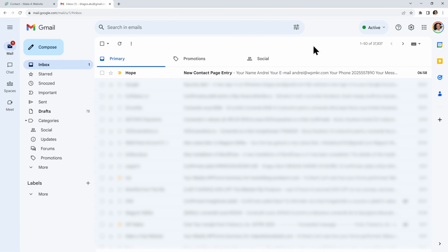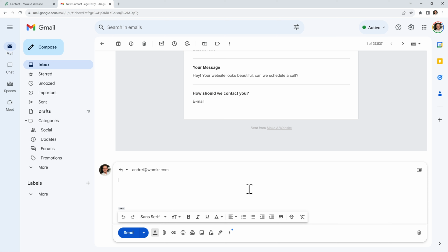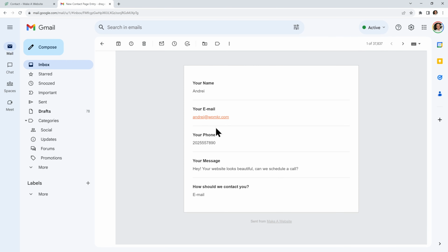Now you can open up your email inbox and you'll find this new message from your website. Inside it, you will find all of the fields that your visitor filled in, including their message right here and their preference to be contacted by email. And you can just click reply to respond to them like you would with any other email. This reply will be sent to their own email address that they've put inside your form.